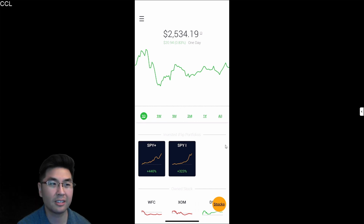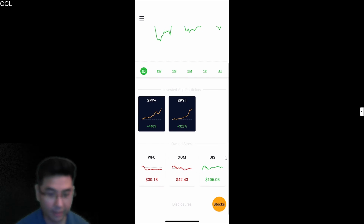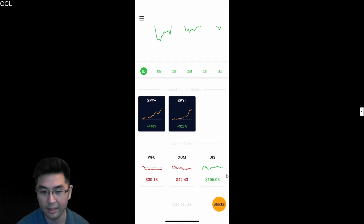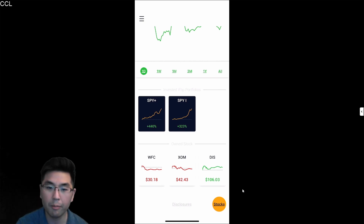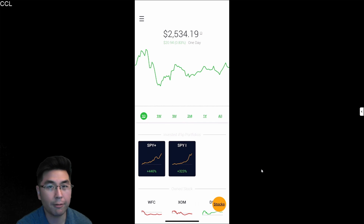It was a very pleasant surprise to see that it modified itself all automatically, and you can see that I'm also holding Wells Fargo, some Exxon, and Disney myself. These are just stocks that I bought manually. So I'm doing all three, right? Both algorithmic portfolios and trading manually, and I'll keep you guys updated as to how I'm doing and how it goes pretty much every week.